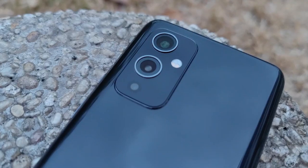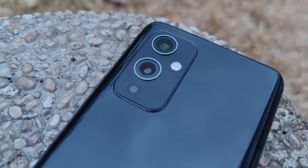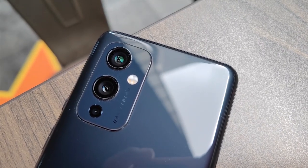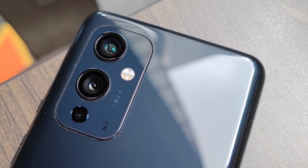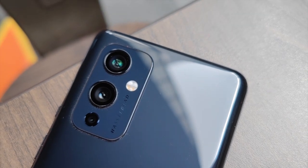Nakita nyo ang ganda na mga output ng camera shot. So I expect this one to be something of the same level, no? So, meron siya 48MP na main camera. Then, of course, calibrated, may Hasselblad. Then, together with it, meron siya 50MP na ultra-wide lens. Take note, guys, it's 50MP na ultra-wide lens. 2MP na monochrome lens. Then, sa harap, meron siya 16MP na front shooter.